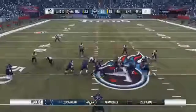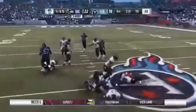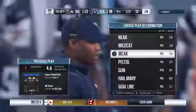It's 1st and 10. Again to Henry. And that play goes nowhere. Taken down, losing yardage at the 50, right at midfield. It's a loss of a yard there, and now 2nd down.